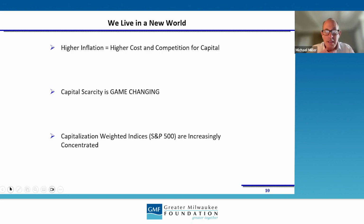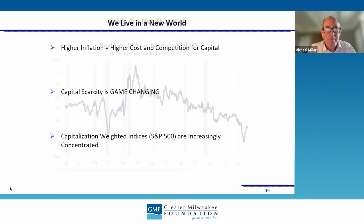And that creates what we see in the second bullet point, which is something we call capital scarcity. We'll talk a little bit more about this in the end, but just to be clear, capital scarcity doesn't mean there isn't capital around to be invested. It means that people don't want to part with it. And the psychology gets into this equation, which is fascinating. And we'll talk about that in a minute. And then last but not least, capitalization weighted indexes like the S&P 500, despite the risks that are out there, have become increasingly risky themselves. So we'll talk about that also in a second. So let's jump ahead to the next slide.